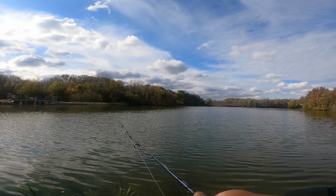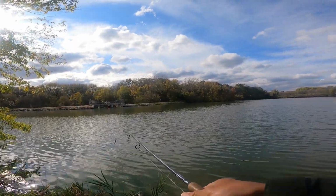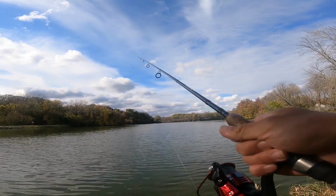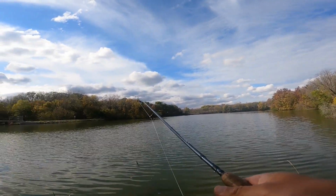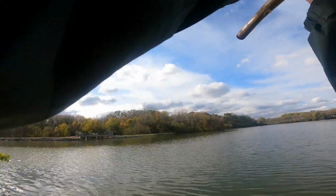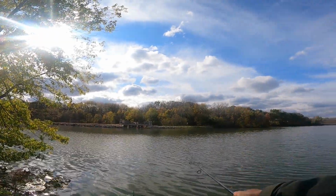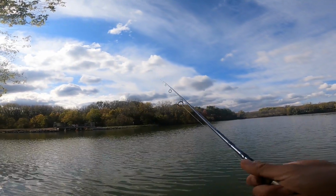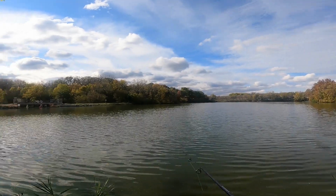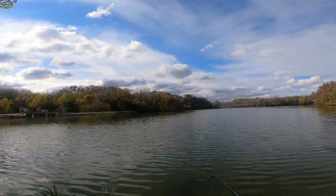Well, the thing is, I've never actually caught a carp at Dunkirk, which is kind of strange, honestly, because I think this would be the perfect habitat for carp. Slow moving water, kind of algae-ish. I find a lot of carp in these areas, but I've never actually caught a carp here at Dunkirk. I really do find that kind of strange.